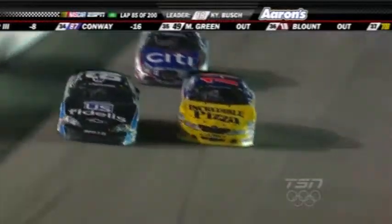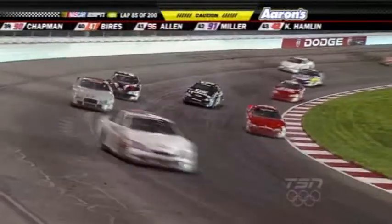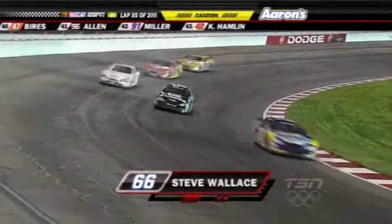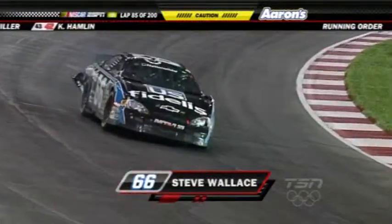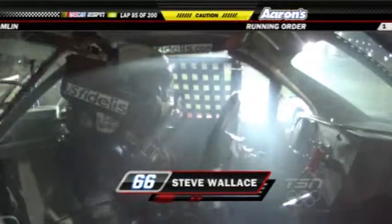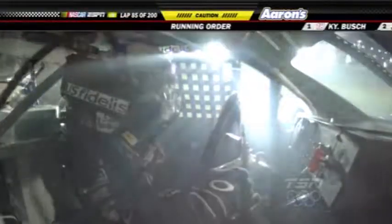Take a look. That's Scott Lagasse Jr. on the 11 underneath. Right into him. Here we go. Hang on. Ow. Got spun. Unbelievable. So our 3rd caution comes out, and there's a lot of damage to the rear of Stephen Wallace's number 66 Impala. Right, man. And I was worried about that outside groove of these restarts, guys. It just happens.